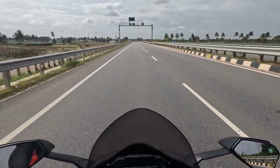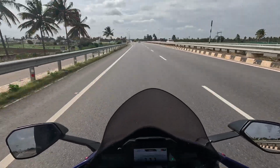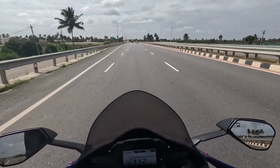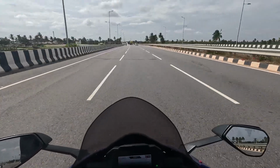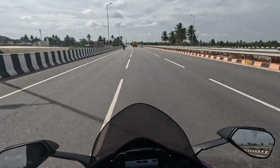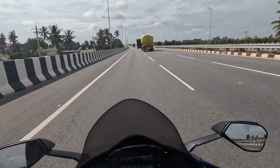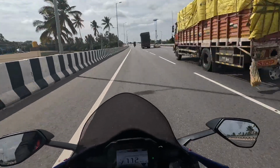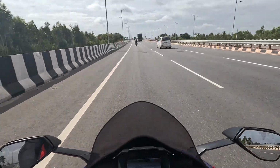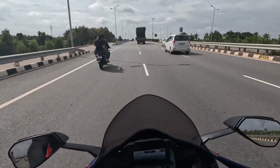The electronic package is so comprehensive. Let's say the traction control is at 8, which is the highest level of intrusion, and you have the VD control switched off. The bike with so much traction would still do a wheelie. I mean, that's how good the electronics work. And it's got a cruise control as well. I can simply put the bike in cruise control and ride.